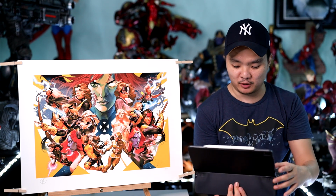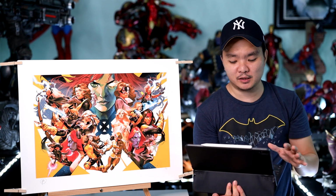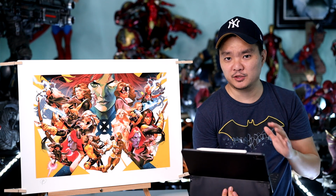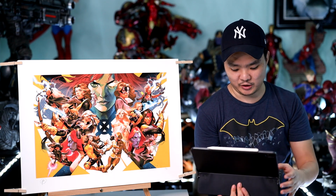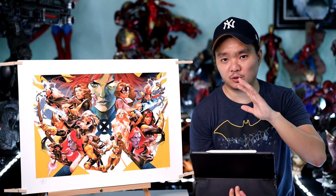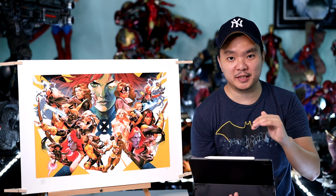It also has framing options. And again, it has 24 by 18 dimensions, the typical Sideshow size, and the typical Sideshow paper as well, which is 300 GSM. So again, the very bad thing for this one is also the edition size, but everything else is amazing.